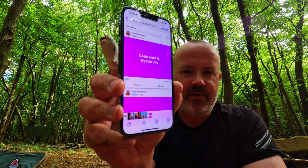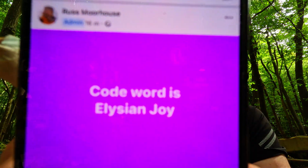Right, so as promised, a code word, which I just need to get. Here we go. Elysian joy, or Elysian joy, whatever. I'll let you decide that. There we go. That's the code word. So apparently what we need to do now is write it down on a piece of paper and take a photograph of you holding that code word on the piece of paper against your bivvy, your hammock or whatever, and then post it to the group.